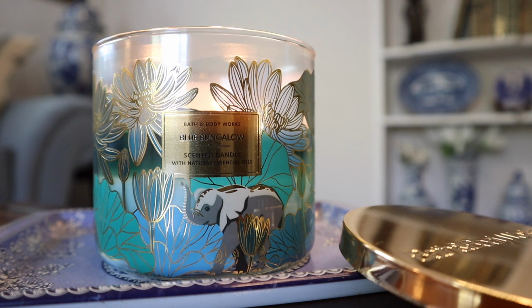So yeah, check this candle out. Let me know how you like it as well. I'm just super excited that it's not the old Blue Bungalow, which is totally confusing, but that's just how Bath and Body Works is. So that's pretty much it.